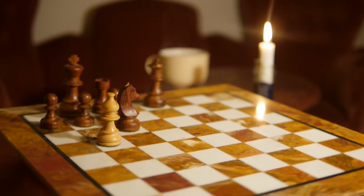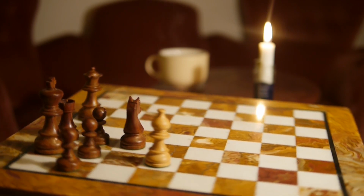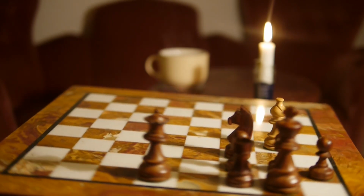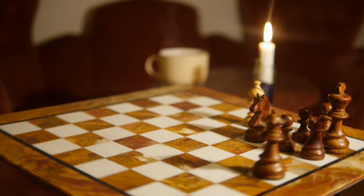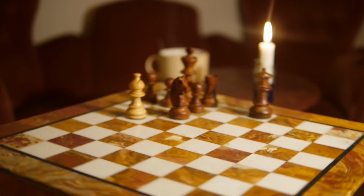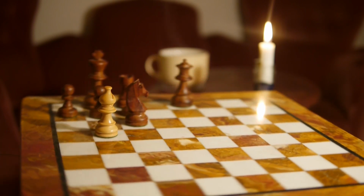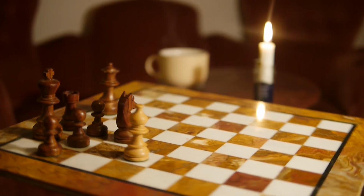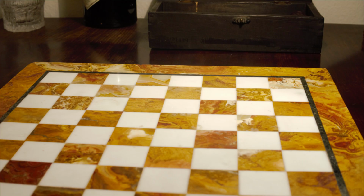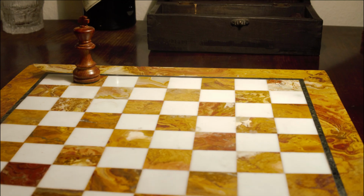Now, the first case, we call that an absolute pin, because if the queen moves, we can capture the king, so that is absolutely forbidden. In this case, the knight can legally move, but in almost all cases, that would be a terrible error.